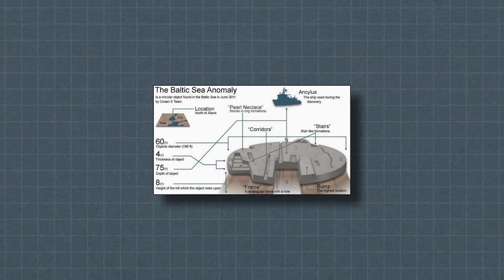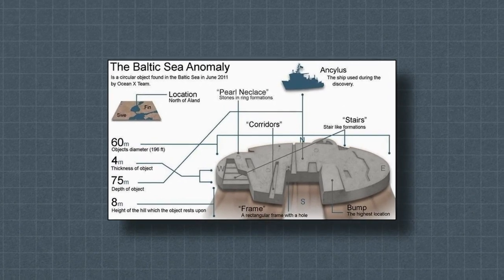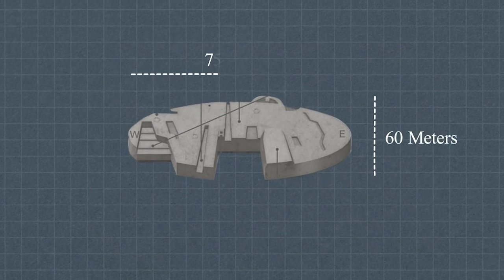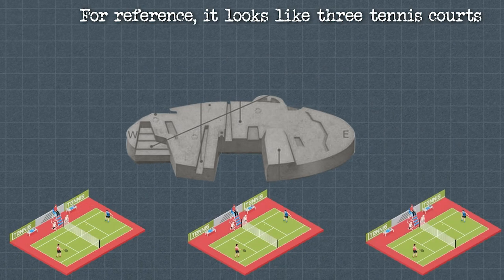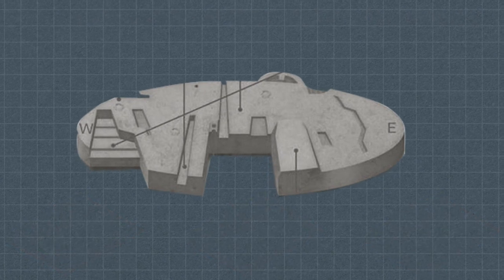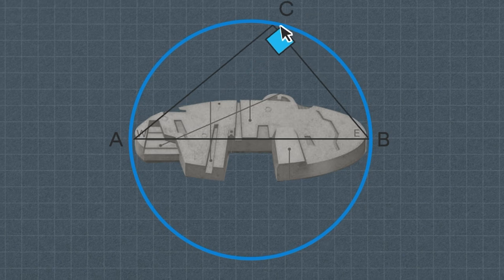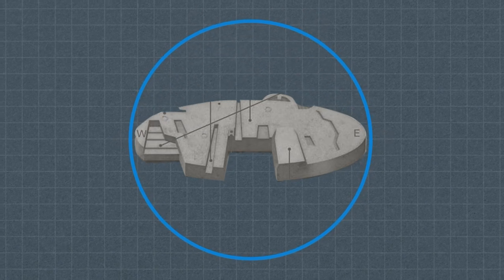To this day, this drawing is thought to be the most accurate representation of what they found. It looks exciting, even though it doesn't show how big the object is. The stone disc is 60 meters wide and 75 meters long. For reference, it looks like 3 tennis courts when you look closely at the stone block. From the image, we see it has features that look like ramps and stairs. In some parts of the building, the angles are correct and clearly equal to 90 degrees, and the shape of the object is strangely regular.